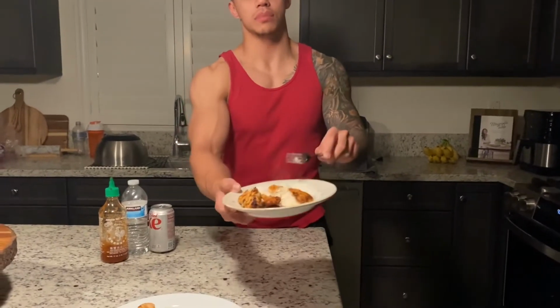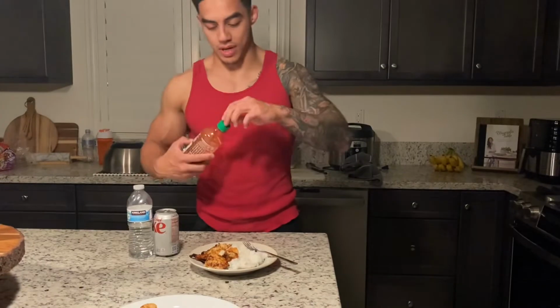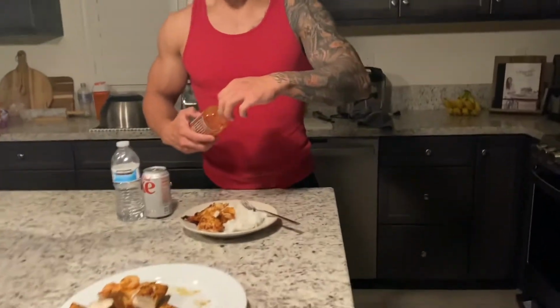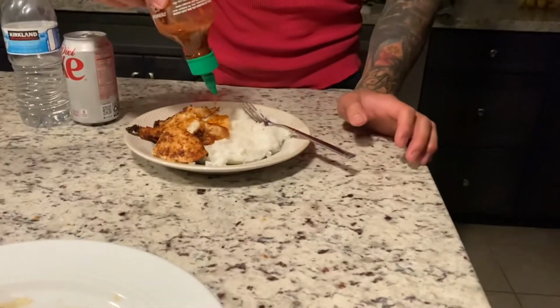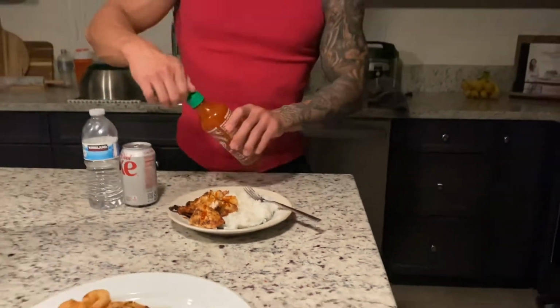So right here, I have about 8 ounces of chicken breast and maybe 3 pieces of shrimp, and obviously the to-go rice pack. Now we're gonna go ahead and put some sriracha on it. Again, with the sriracha, 0 calories, just a bunch of sodium in it. So go ahead and lather it down. If you are in prep, you have to watch it, but I can drink whatever I want right now because I'm in the off season, but I still stick to diet soda. 0 calories, again, just a bunch of sodium. You're gonna get your water.